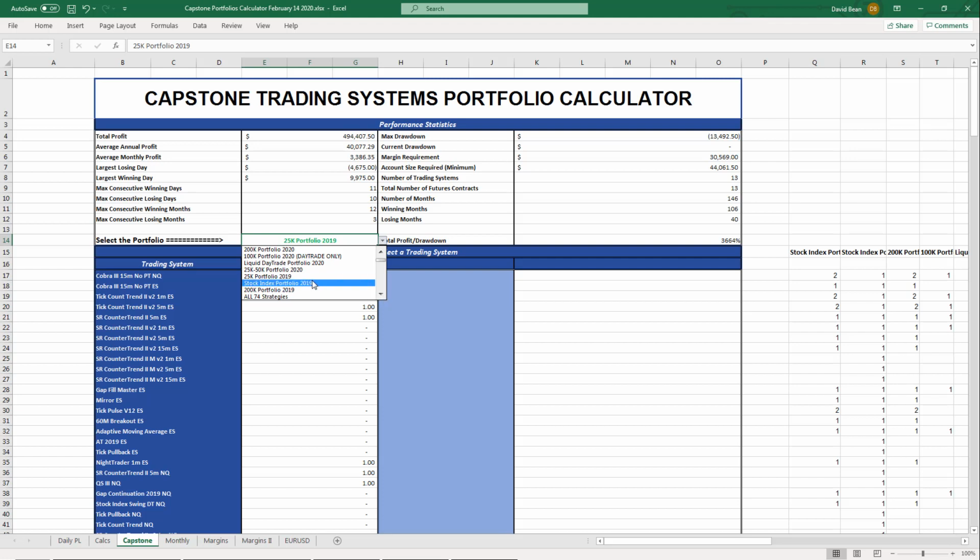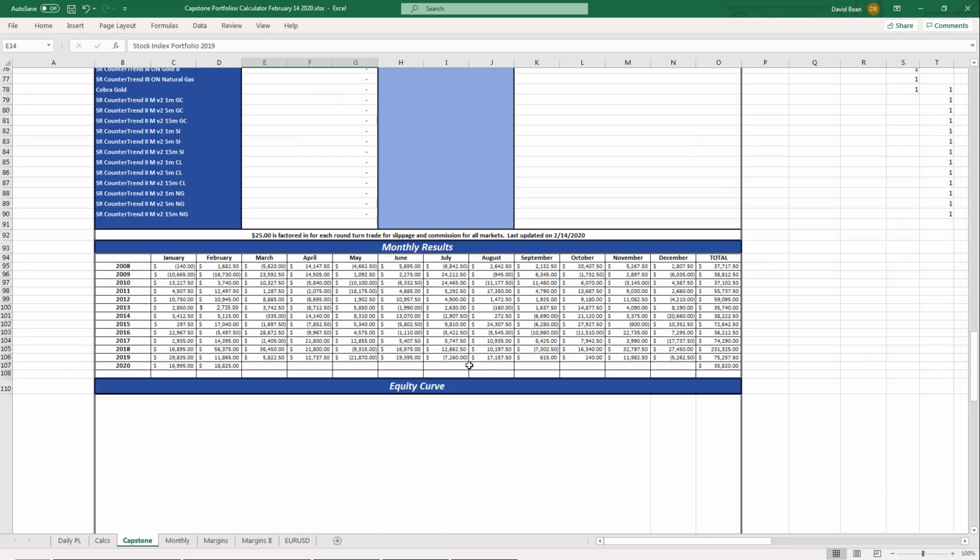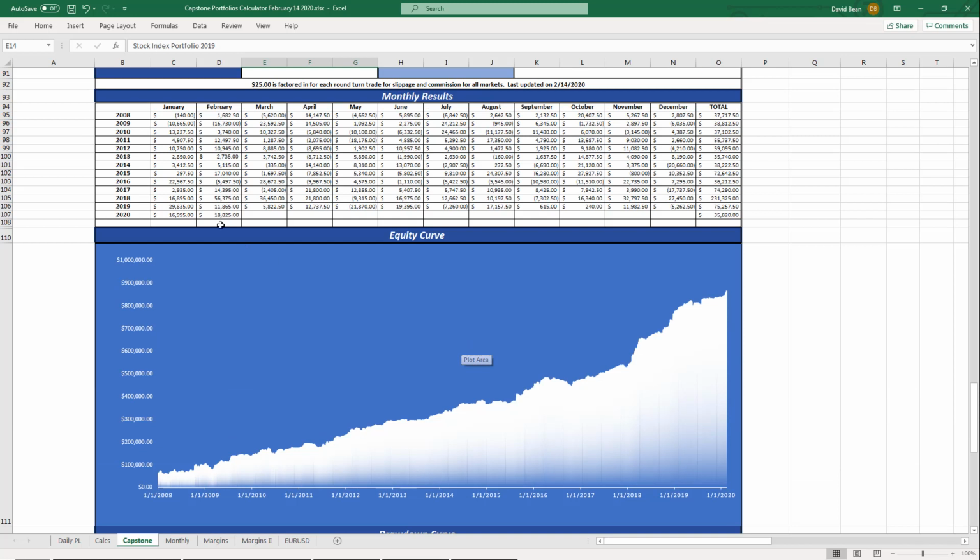Now let's look at the Stock Index portfolio for 2019. Let's look at it. It's also at an equity peak, and it is up 18,000 on the month, up 35,000 on the year. It's still really a top performer.